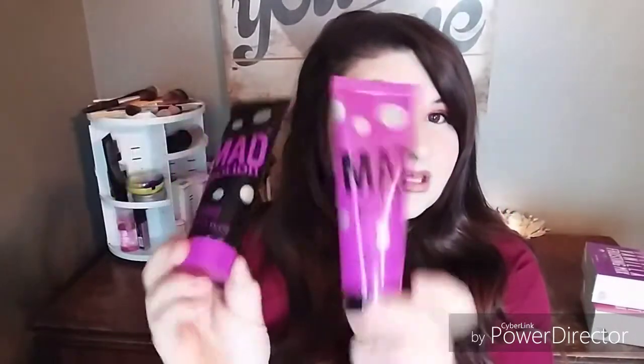It's not good for hydration, but if you're just looking for a good smelling body wash and lotion, then I definitely recommend it. I even have the perfume in my bathroom that I'm still using. But yeah, use those up.